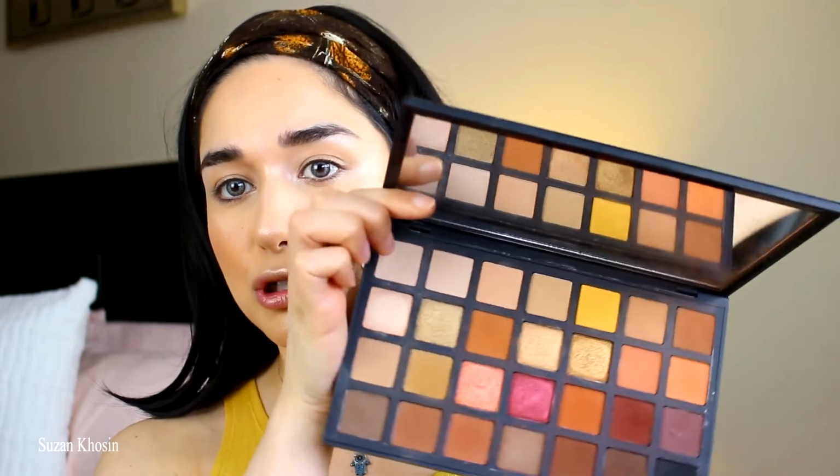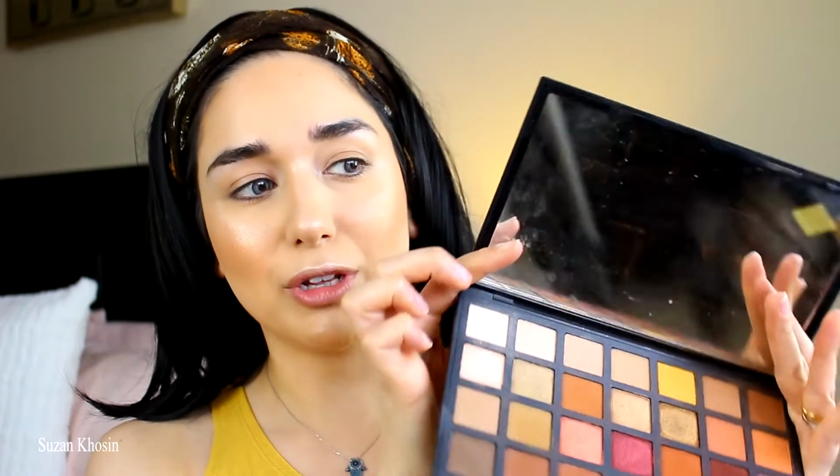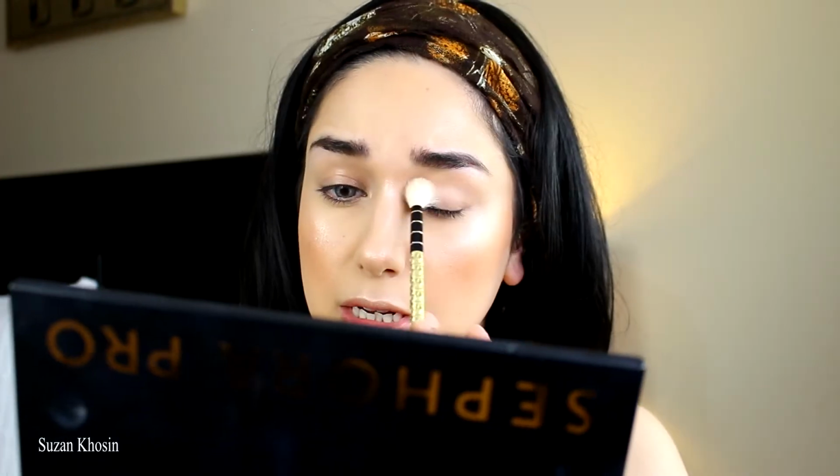I'm going to use this Sephora Pro palette, and this is called the Pro Pigment palette in the shade Warm. Really like this. It has so many neutral shades, deep shades as well, warm colors. So yeah, I'm really excited. I'm gonna set my eyelids with this shade first, and I'm just going to use a fluffy brush. Just gonna set all that concealer in place.